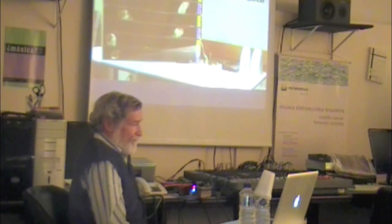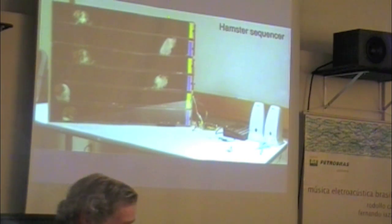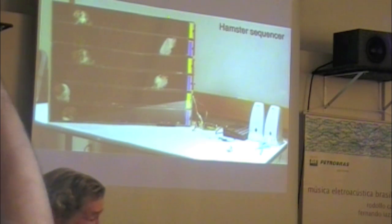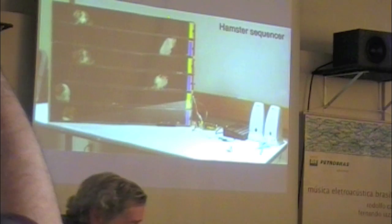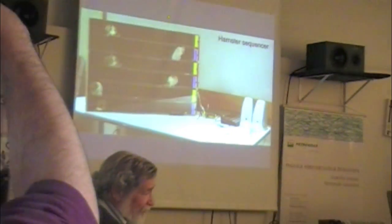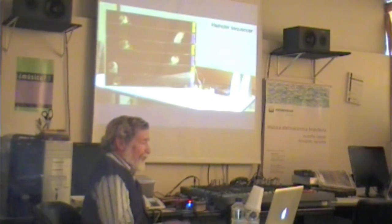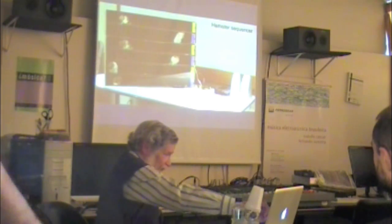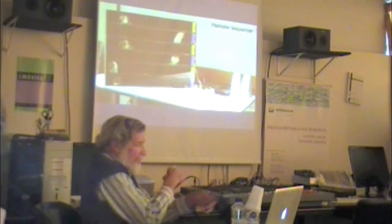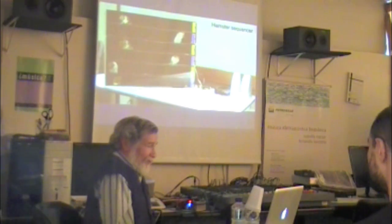And these are hamsters. We're still into animals. Each pair of hamsters is responsible for one sound. This is actually a MIDI controller. And the pitch is determined by the first hamster, and the second hamster determines the loudness, or I think it could be varied. The second hamster could be given a sequence or something. And the third and fourth hamster were controlling another voice, and the fifth and sixth hamster were controlling yet another voice. And they would scurry back and forth, and the music would accompany them. It's called the hamster sequencer.